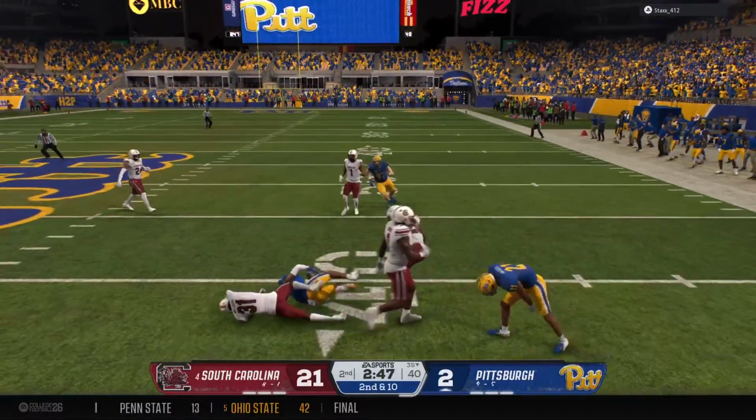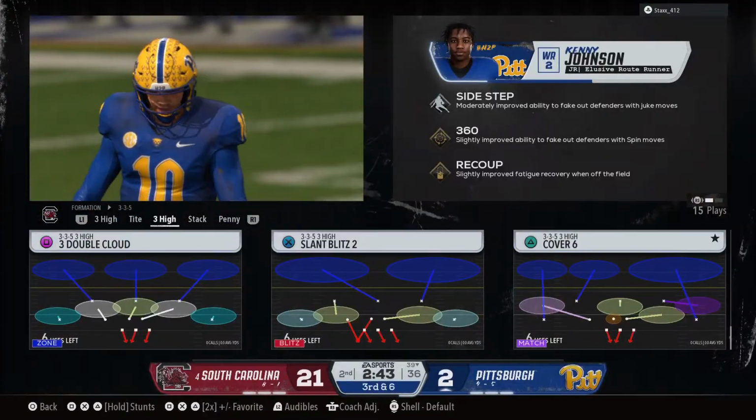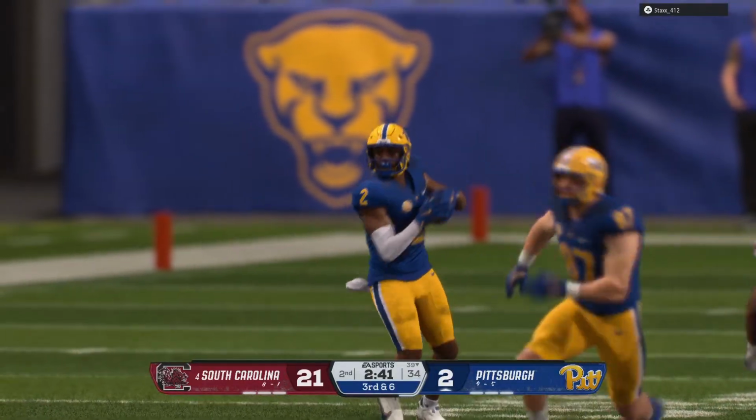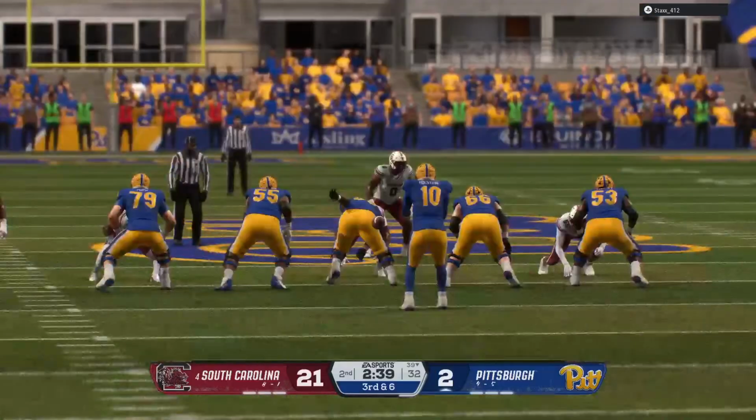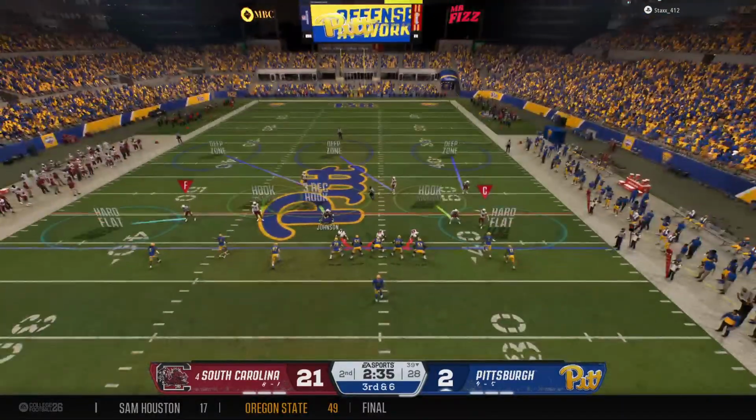Caught in the backfield, it's Johnson. And a good job of coverage by that defense, just a short pickup. No, and a great job by the defense seeing it right away, reacting to the screen, going and getting the football, and getting the fast playmaker on the ground.